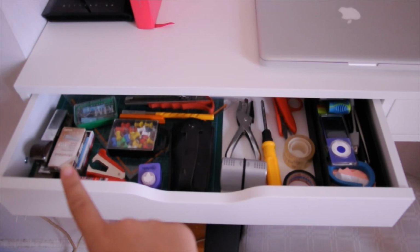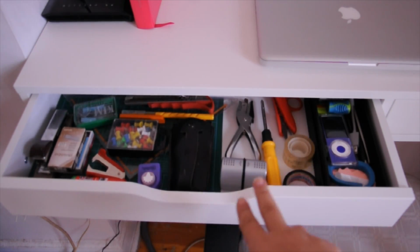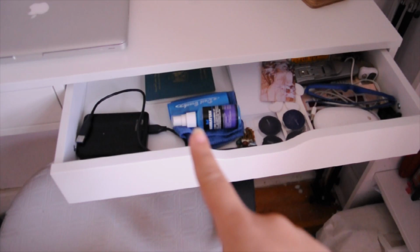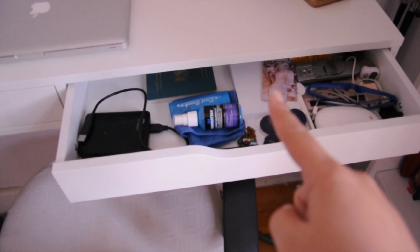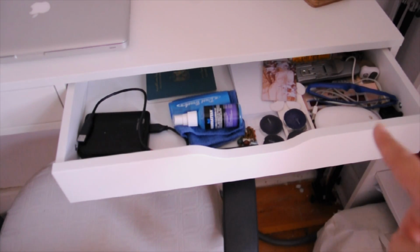Okay, so this drawer has some stationery and my iPod and such. It contains laptop cleanser, passport, bookmarks, some extra candles, my mouse and stuff like that.